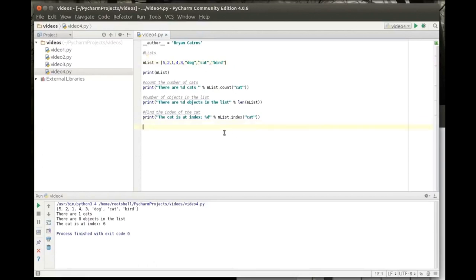Whew, all right, we're not done yet. Lists actually have a lot to them. So we're going to actually insert an item into this list now.